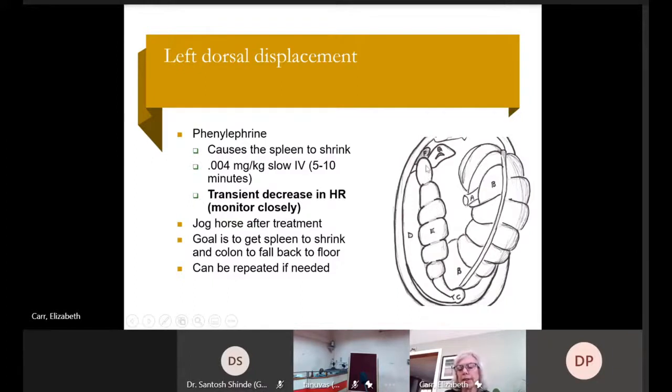The goal here is obviously to try to get this off and slide down behind the spleen and get back to its normal position. And that can be very difficult when you've got this big, heavy colon and a large spleen. So one method that's done is to shrink the spleen using a drug that works as a sympathomimetic. So phenylephrine is a great drug. It causes the spleen to shrink due to vasoconstriction and allows the possibility of now the spleen is much smaller. Sometimes this bowel, if you jog the horse, will start to come off of that ligament.